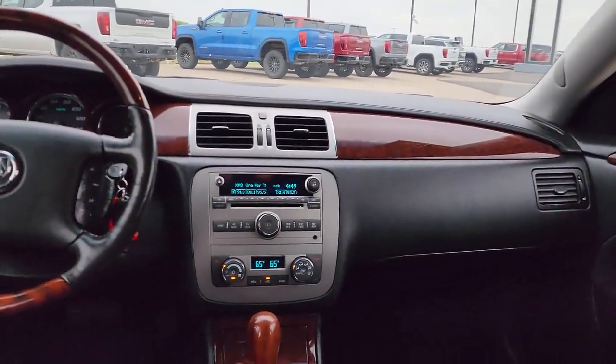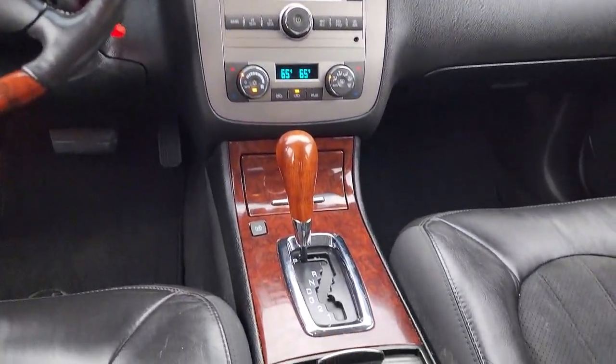Feel relaxed and ready to enjoy the journey in this smooth-riding Lucerne. See for yourself when you take it out for a test drive.